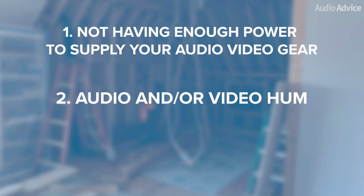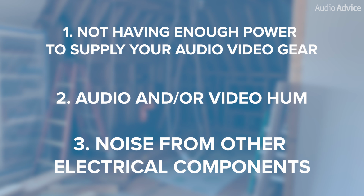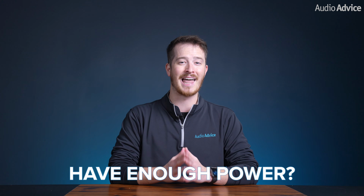There are 3 big reasons to get things right from a home theater electrical standpoint. Those are not having enough power to supply your audio-video gear, audio and/or video hum, and noise from other electrical components. Now, let's first talk about the lack of power.